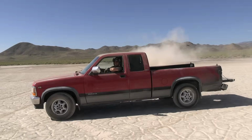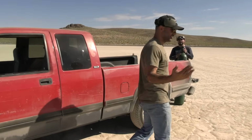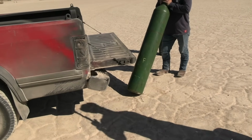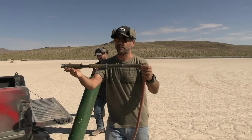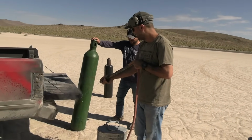Still runs. Cabron, we stopped the fire. No, this is my grandpa's fire extinguisher. It's from World War I. He brought this back. It's pretty advanced. Oh, look how hot it is.